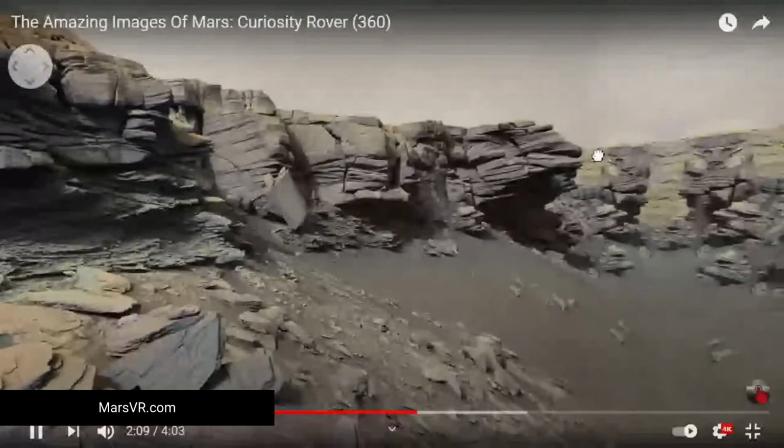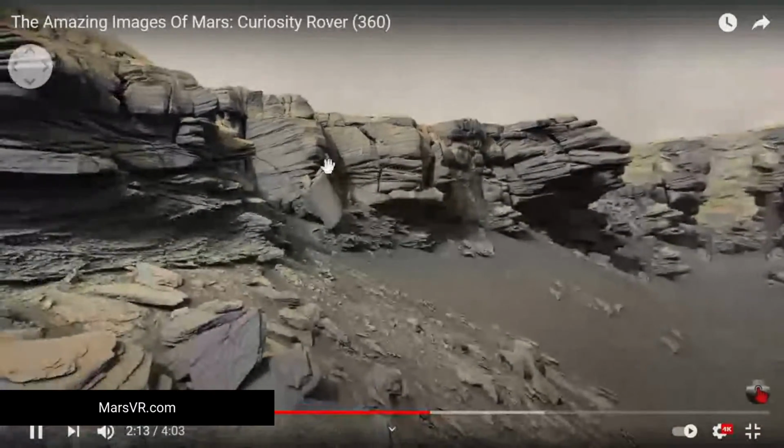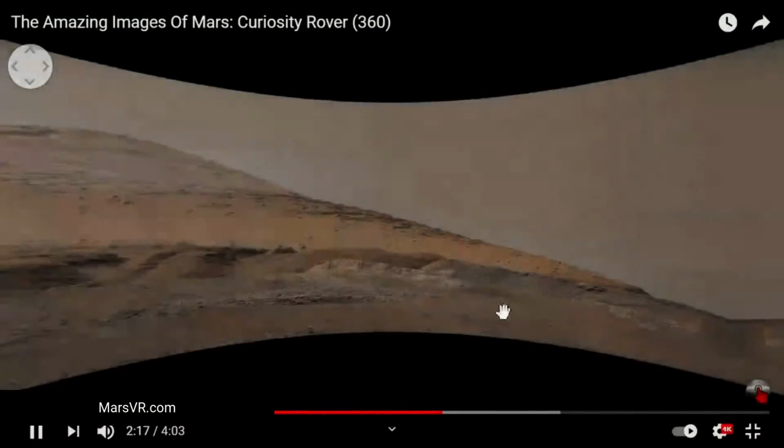It looks like Mount Rushmore. No? Yes, it's very Earth-like. I see the faces here of the Mars king and queen.